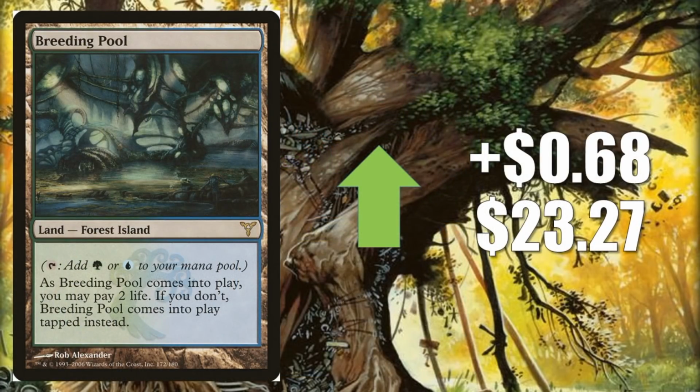Number 6 is Breeding Pool. This is the one from Dissension, though, up 68 cents to $23.27. Another key part of big mana bases, including Bant and Simic Mass Manipulation, Sultai midrange, and of course this sees a ton of modern play too.